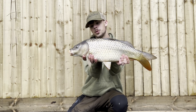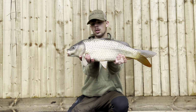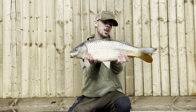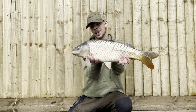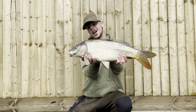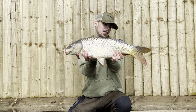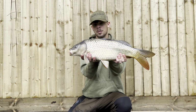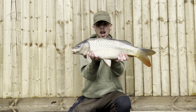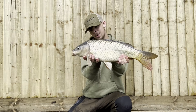So then fish number 2, and it's actually a common. A lot smaller this time, but yet again straight off of that surface. I'm having great fun. I have lost one to the lily pad sadly, but anyways, I'm happy to have another fish on the bank. And what pristine little fish this is. Hopefully there is many more to come, but a common and a mirror, both perfect fish. Mega fun. Get yourselves down here.